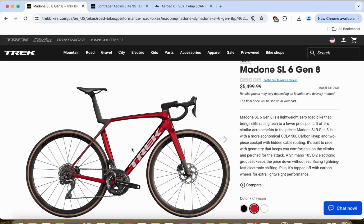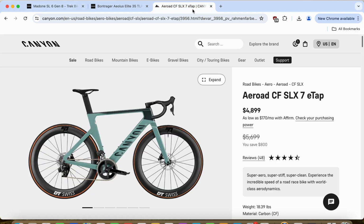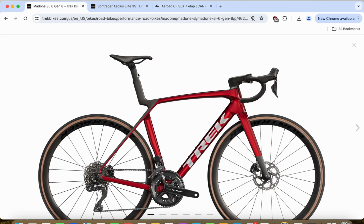We will also talk a bit more about this retail price of $5,500 because I think it's very interesting, and I will give you a brief comparison between this Trek Madone SL6 and the Canyon Aeroad CF SLX 7 road bike. So I think Trek has positioned this bike with this retail price of $5,500 at a very interesting sweet spot of the pricing. Okay, so now we can dive into the specifications of this bike and really see what you get for your hard-earned money.